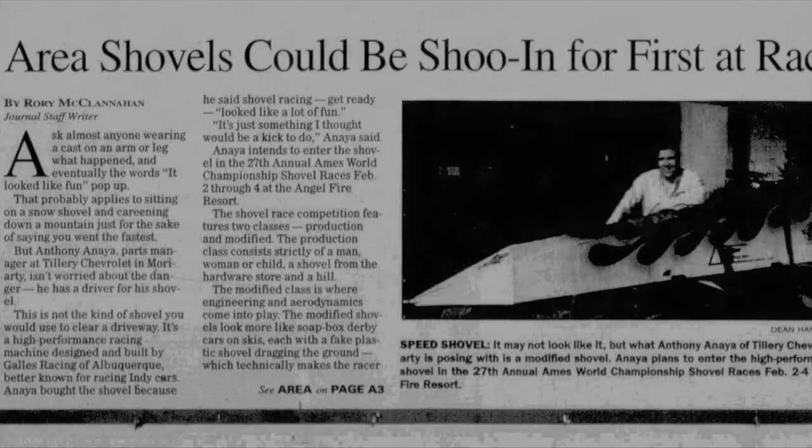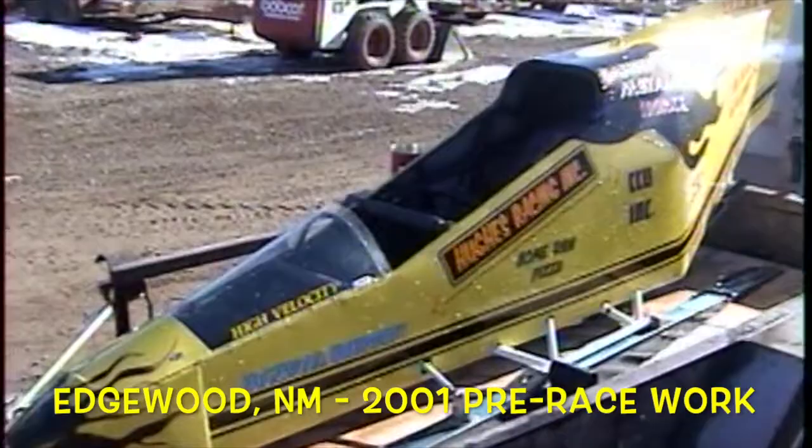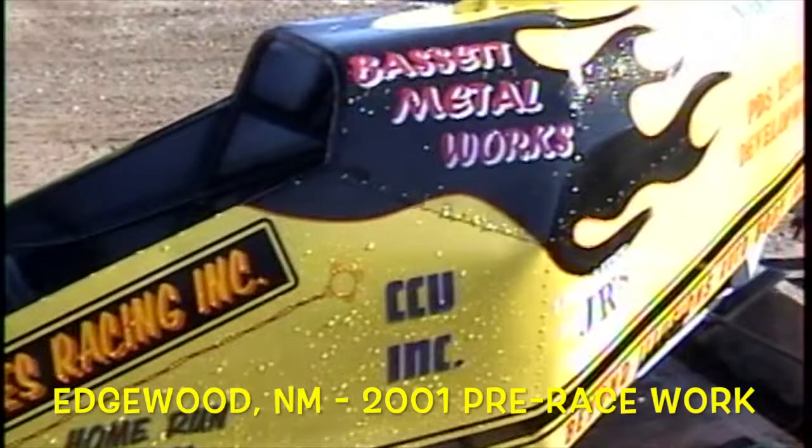Here we are. The old Viper, Sean's sled. Now it's called High Velocity. Last year it was called Bad to the Bone. There's the bad boy itself.